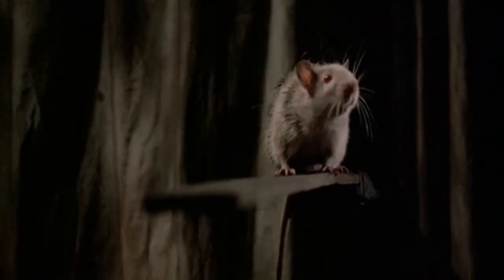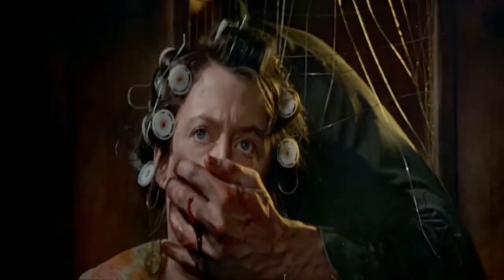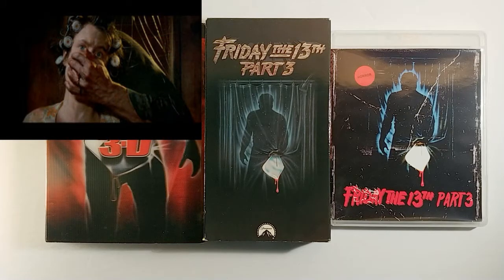All right, so this is Edna. This is one of the first kills in the entire film. I find this kill to be a pretty brutal kill. Getting stabbed through the skull with a knitting needle. It's quite unique and creative, and just kind of brutal. You have to have some pretty good strength to shove a knitting needle through someone's head, I would think. So yeah, I really like this one.